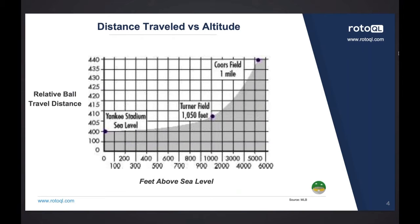Yeah, so this provides a visual to see how altitude affects the ball distance. So 1,000 feet above sea level, you're going to get about a 1.5% increase in distance, and all the way up to a mile at Coors Field, you're going to get around 10% or 9% further distance.